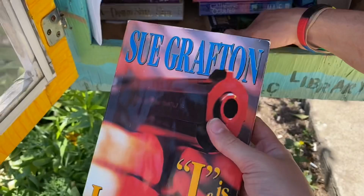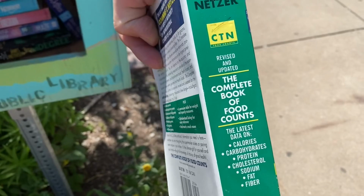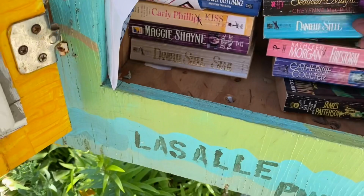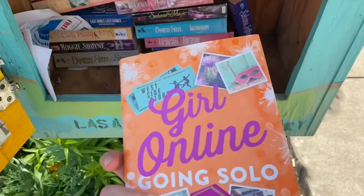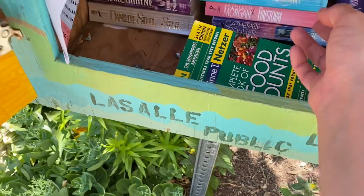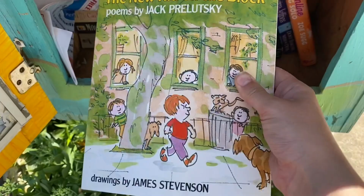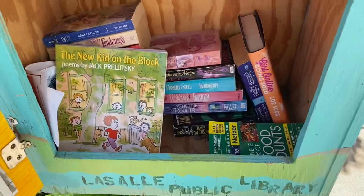Just upgrade here. Yeah. So the complete book of food counts. Interesting. All right. So not a huge selection here. But we can still drop off a couple. We're dropping off this one, which is a trilogy by Zoe Sugg, just little teen fiction. And then New Kid on the Block, which is really fun poems by Jack Prelutsky. Pop those in there. Nice. Some solid finds. Hey, good.